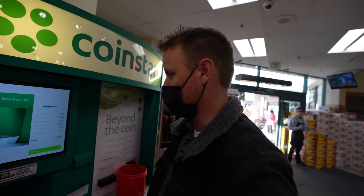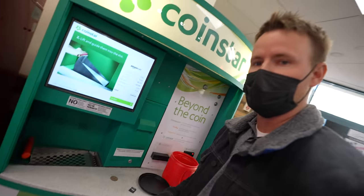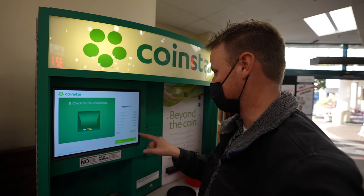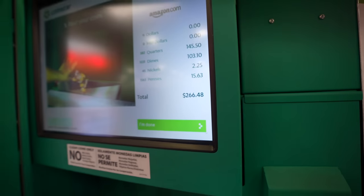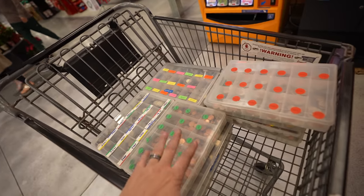Okay, inside of the Folgers cup, this is how much we had. I still have more here that I'm gonna do, a bunch of it. But just inside of the Folgers cup, we're at $266.48, that's it. That was what was inside of there. All right, we got some more here to do.